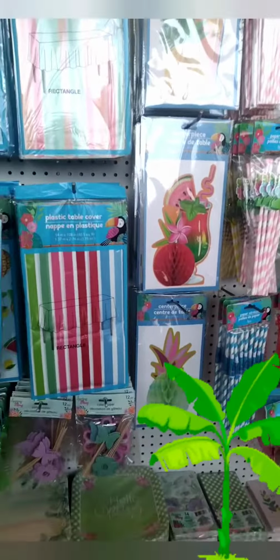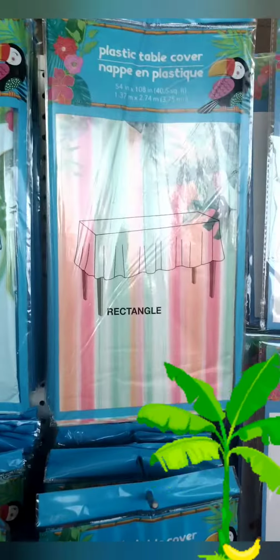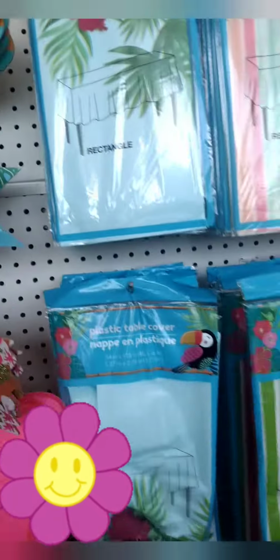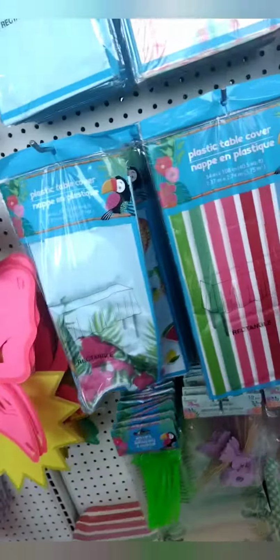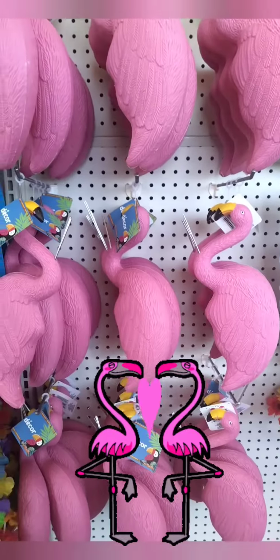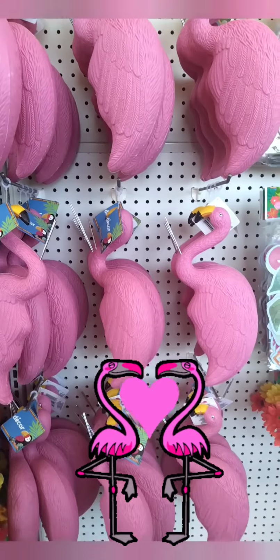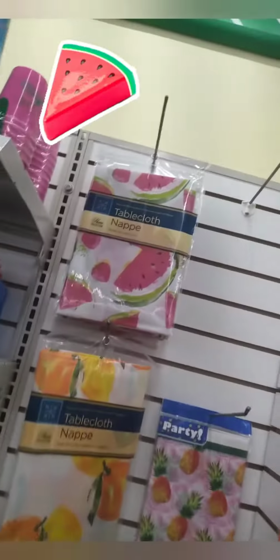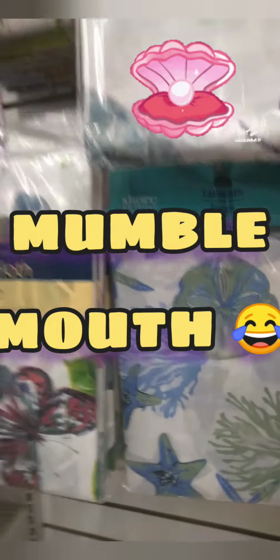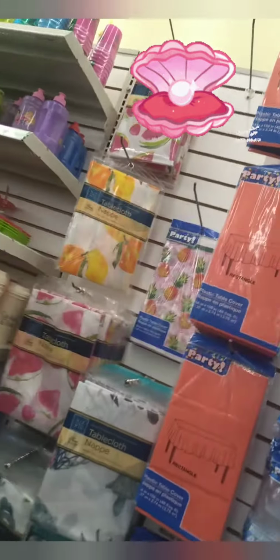And we're in a tropical aisle now. And they got just stripedy colors and flowers. And watermelons. And they got flamingos. And on the other end of the store, they got more of them. Watermelon. Orange watermelon. Sea stuff. Orange. I guess that's a thing.